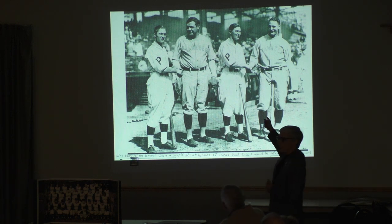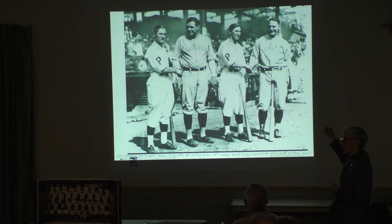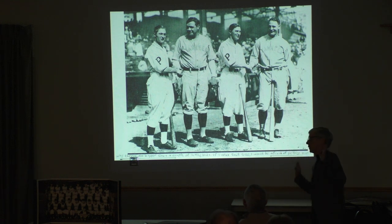This is Babe Ruth's New York Yankees, arguably one of the best teams to play Major League Baseball. They sweep the Pirates in four games. Anyway, everybody's heard Babe Ruth stories. Babe Ruth was larger than life. Babe Ruth did everything in excess. Eating, drinking, smoking, ladies, you name it, everything was excess. It was always a circus around Babe Ruth.